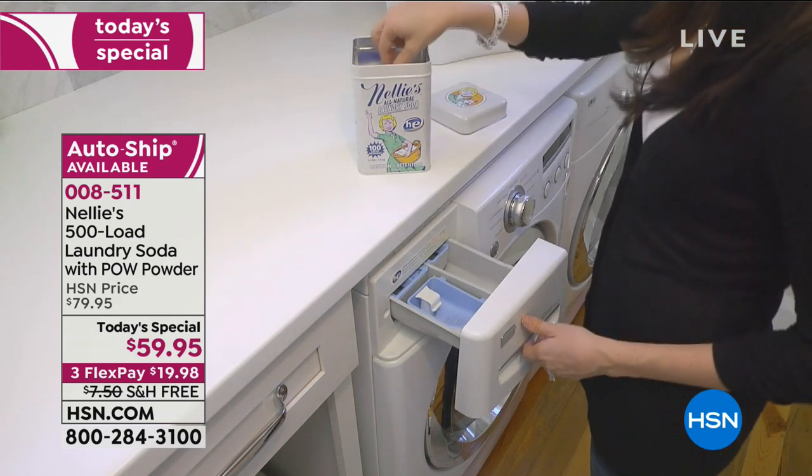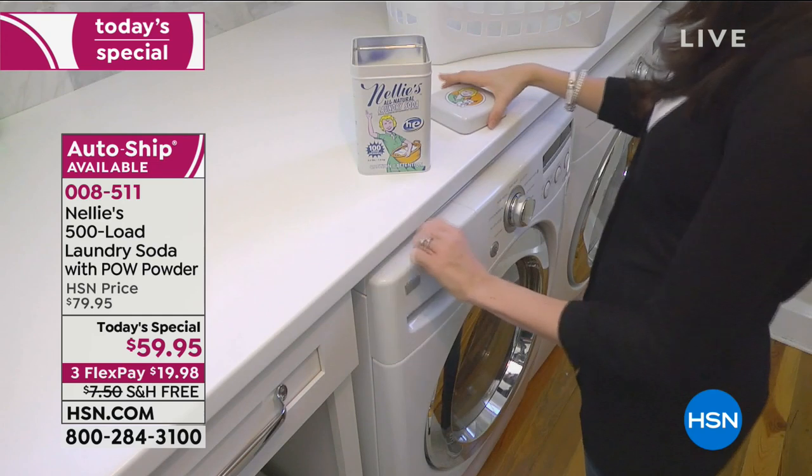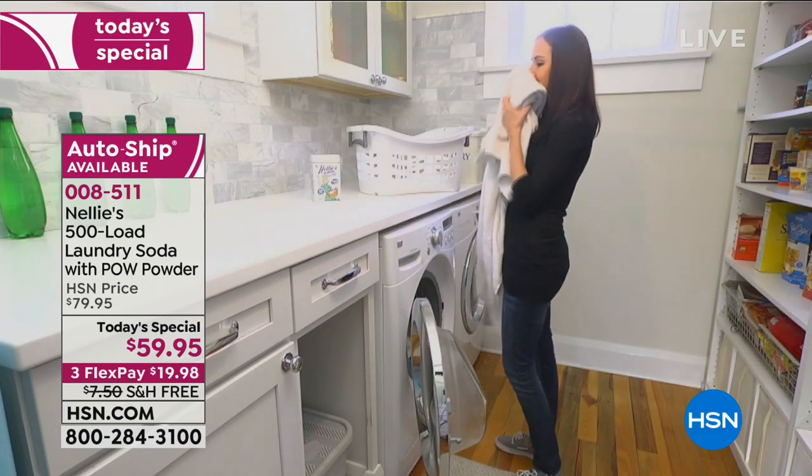When I said we're going to save money, it's not just because this is our today's special. It only takes one tablespoon, just like that, for one load of laundry. That's how much this is going to clean and brighten every single load that we have.